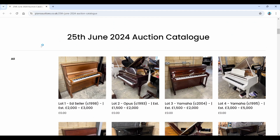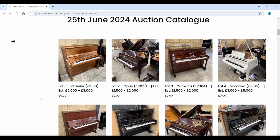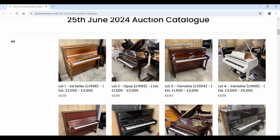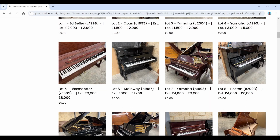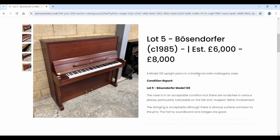So without further ado, let's just take a really brief overview and see what is around for those of you that like pianos and keyboards. Got an Ed Seiler upright there from 1998, an Opus Grand or Baby Grand there. Yamaha upright, Yamaha Baby Grand there in white. Bosendorfer upright here, so a slightly better quality one.